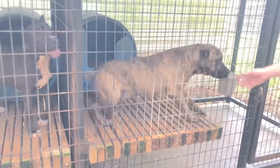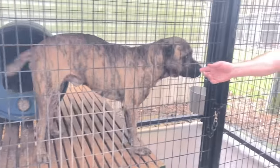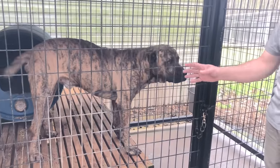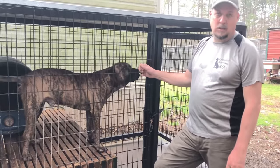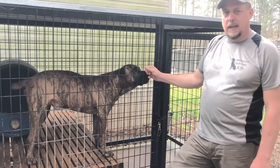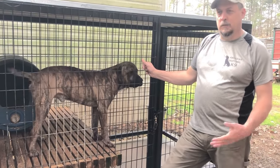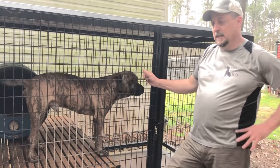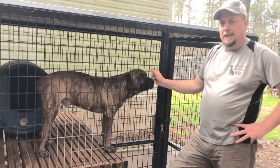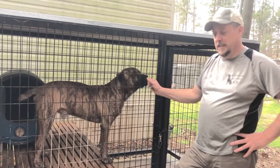All right, next we have Vlad the Impaler, ASC's Vlad. He is out of ASC's Preacher Man and Wildling. Wildling was also called Wild Thing. Wild Thing was a Red Boy, Jocko G, Cottingham, Crenshaw bred dog. Of course, Preacher Man was one of our American Sentinels. And we bred Preacher Man back to Wild Thing to kind of tighten up the physique a little bit.